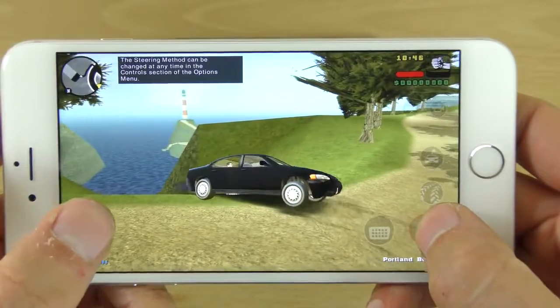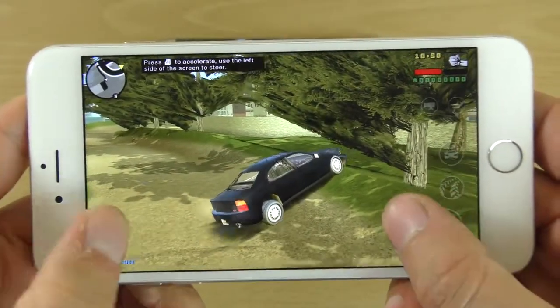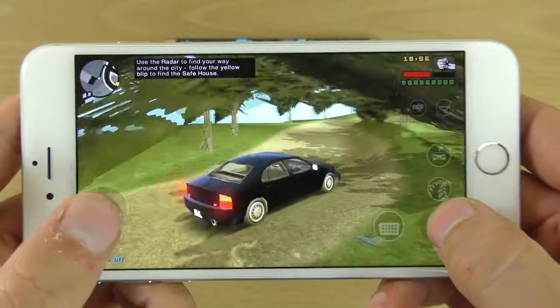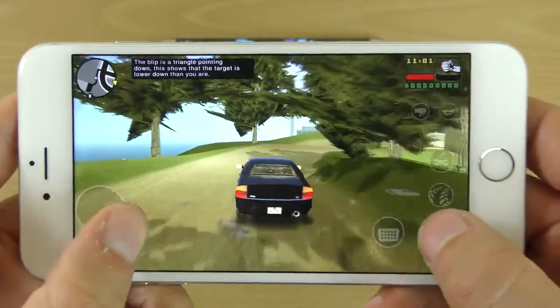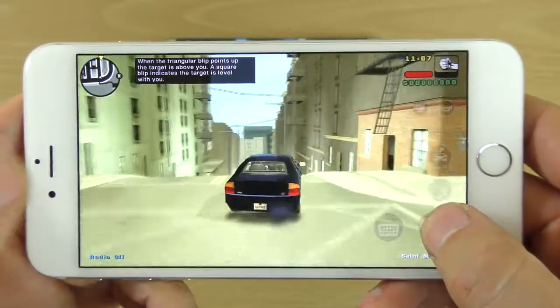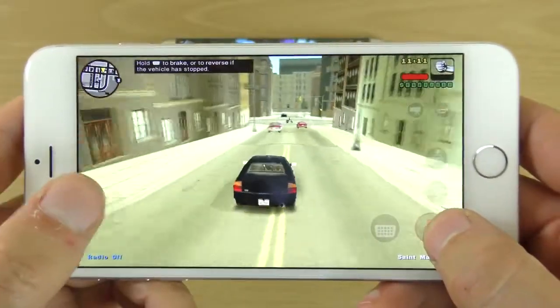Now the thing that I always find when playing this game on the iPhone is how different it feels because of the major difference here, which is the frame rate compared to Android. So people with iPhones can enjoy this game in a much faster frame rate than on the Android platform.